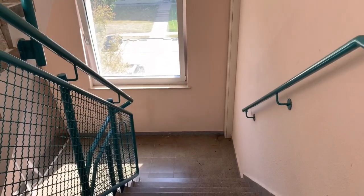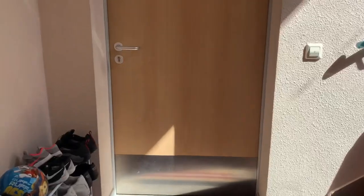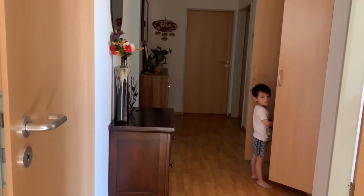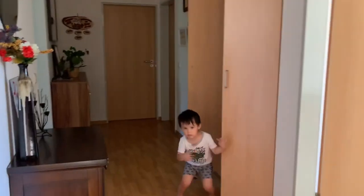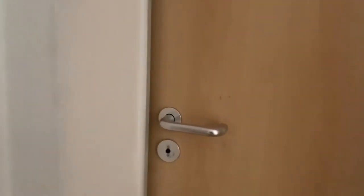Yan, yan yung itsura sa labas. So, here, let's go inside. Okay, so from dito, andyan si Polly. Hi Polly! Say hi! And then, ito yung bathroom. So, pagpasok mo pa lang, bathroom na agad.